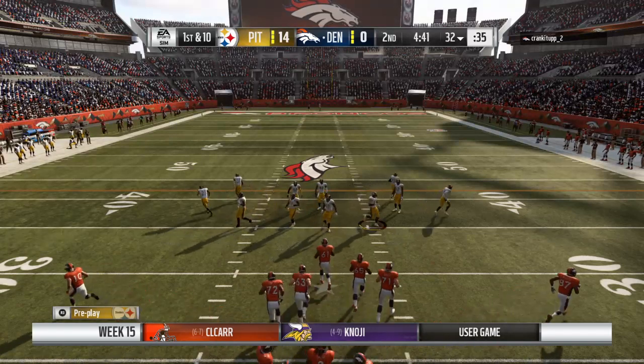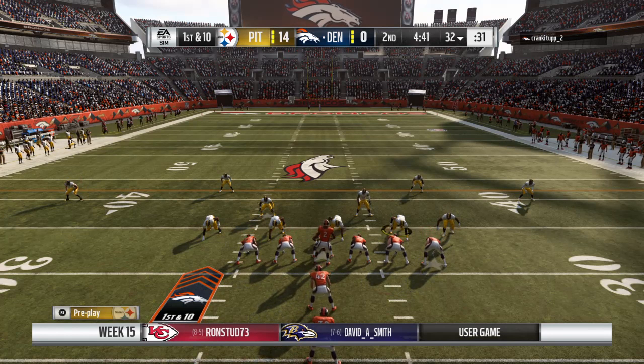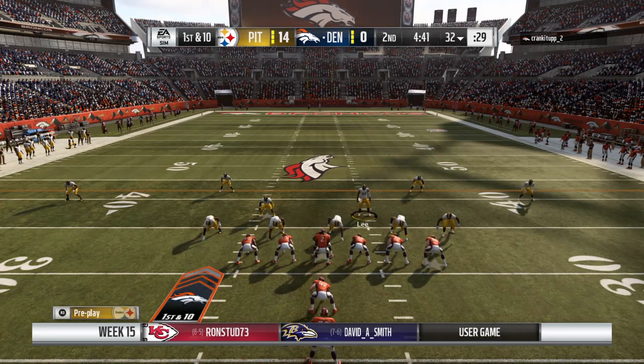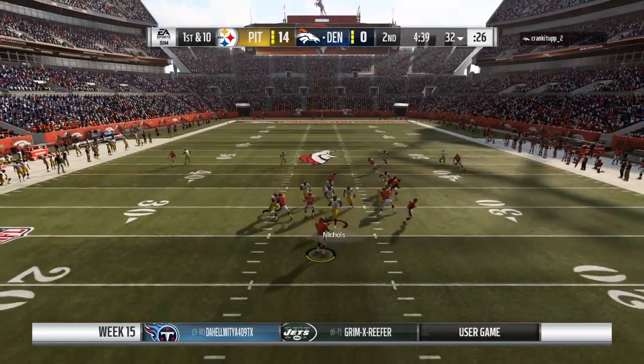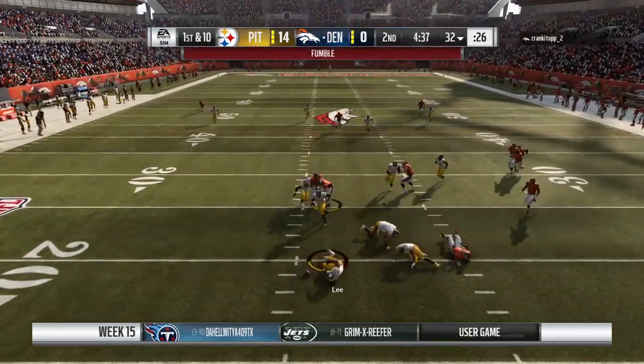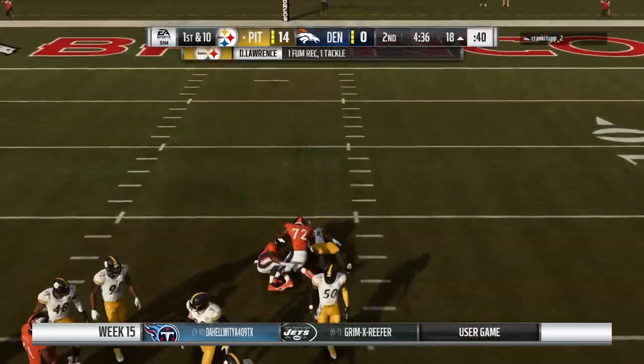From the 32 now, here's 1st and 10. They go back to the air here after the INT on the last drive. Nowhere to go here. He lost the football. And it looks like Steeler football.